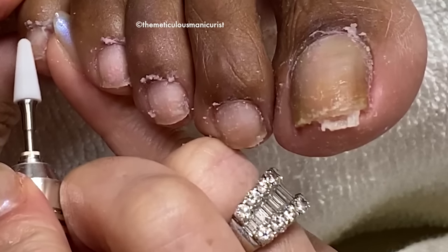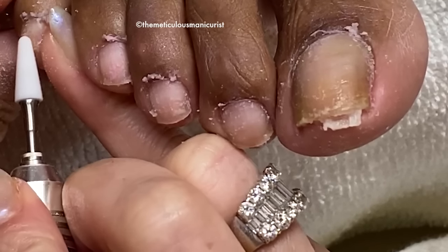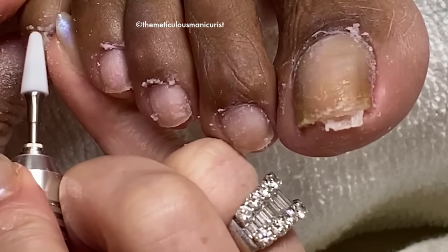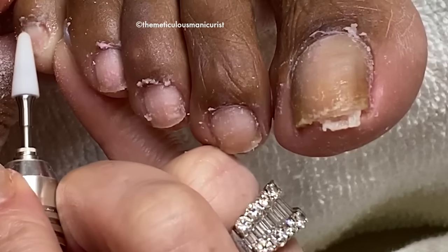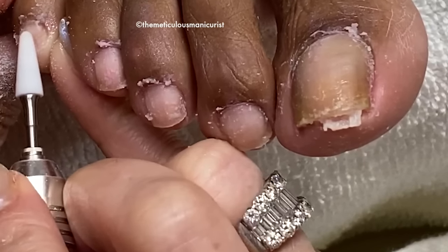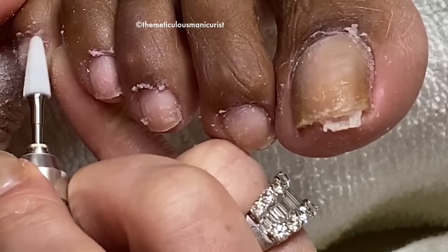This might tickle. They're gonna be so clean and pretty when we're done.